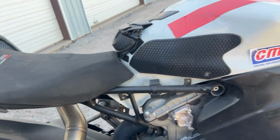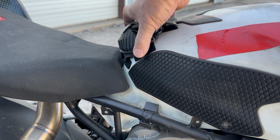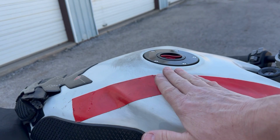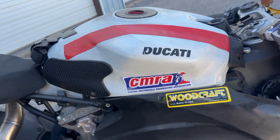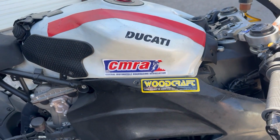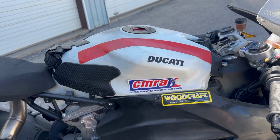Yeah, it's pretty standard. Some tank grip, that'll come off. The duct tape racing stripe, which will do that. It was raced at CMRA, the Central Motorcycle Road Racing Association, not the Calgary Motorcycle Road Racing Association.